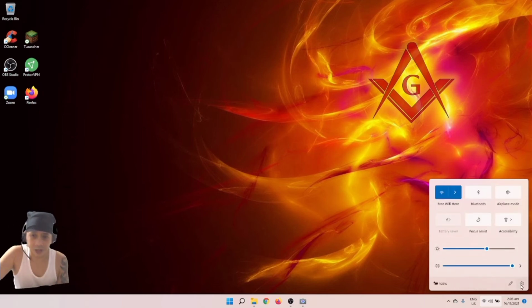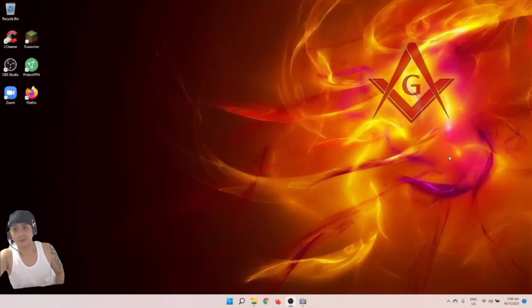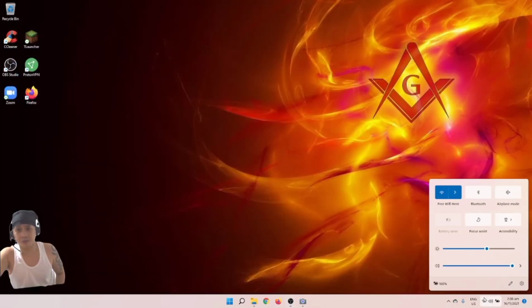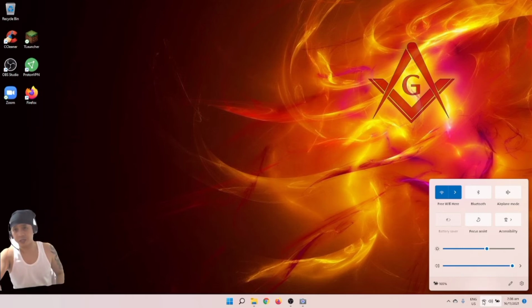Okay, you also have access to the settings there from that option. Okay, so in this settings, what they did is they combined most of the settings we need in one place, so that it will be easier for us to access. And like in Windows 10, when you click on the Wi-Fi, you only get the Wi-Fi settings. If you click on the volume, you only get the volume settings. But here, if you click on that icon, you'll get most of them.